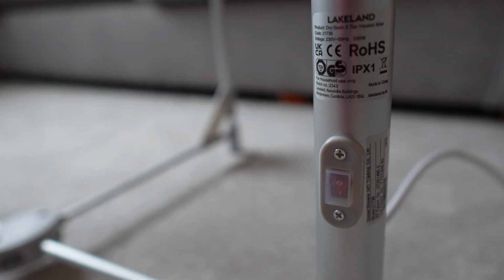I know a lot of people who have said to me that they drape a bed sheet over the dehumidifier and the laundry rack that they've hung their clothes on, and that has helped speed the process up a little, maybe by about 45 minutes. How they work is super simple with the heated airer. You simply fold it out and then switch on the on-off button.